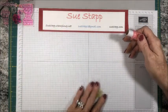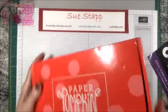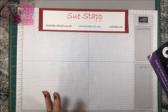So that is that. Again, this was the August Paper Pumpkin, and it was called Blissful Blooms. And Paper Pumpkin is a monthly subscription.